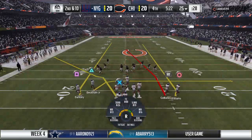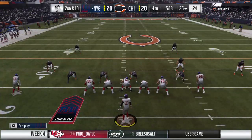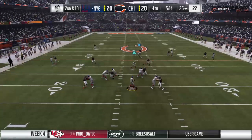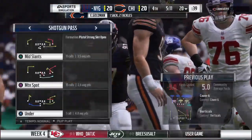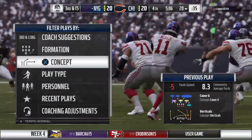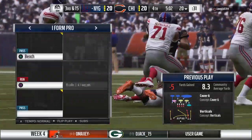They had the run for no gain. Now they'll try again from the 25 on 2nd and 10. To throw on 2nd down. Weaver. And he'll go down. The Bears get there for the sack. Eddie Goldman able to swamp him from that defensive tackle spot for a loss of 5.